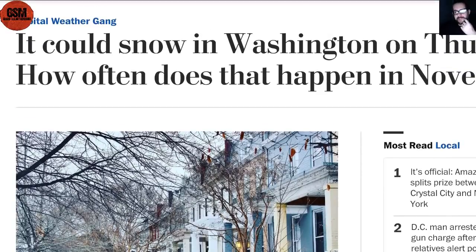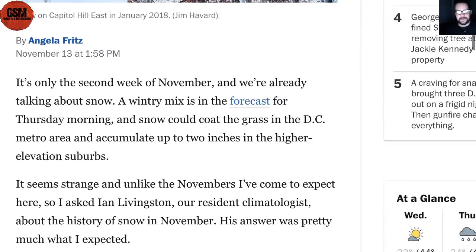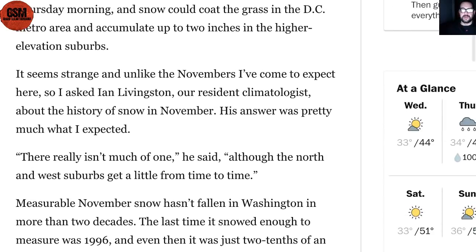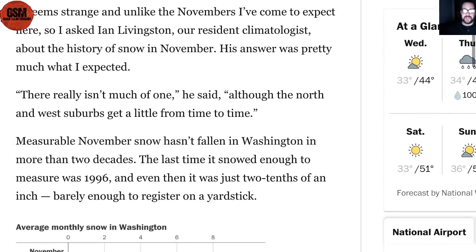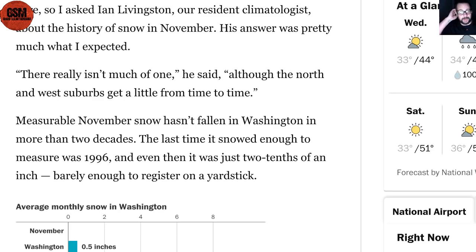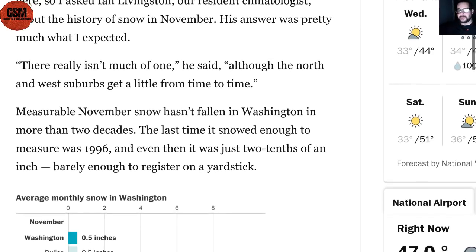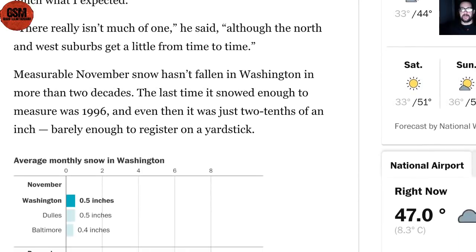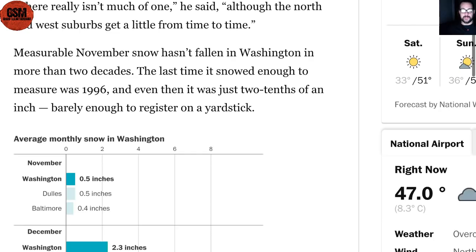I usually don't like using anything from the Washington Post, but I had to. It's not often they tell the truth, but here they say it's only the second week of November and we're already talking about snow. A wintry mix is in the forecast for Thursday morning, and snow could coat the grass in the D.C. metro area and accumulate up to 2 inches or higher in the higher elevation suburbs, I should say. It seems strange and unlike Novembers I've come across here, says this particular climatologist. There isn't really much of a history for early November snow, according to this guy here.